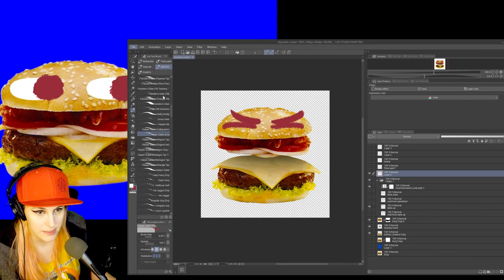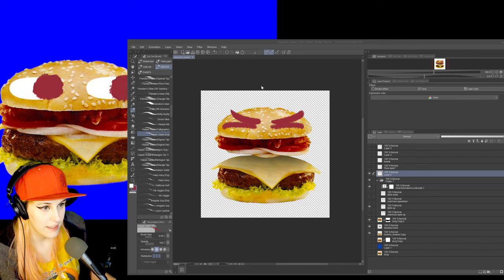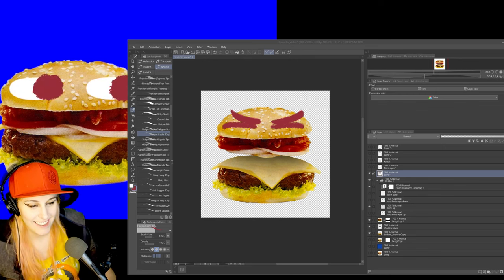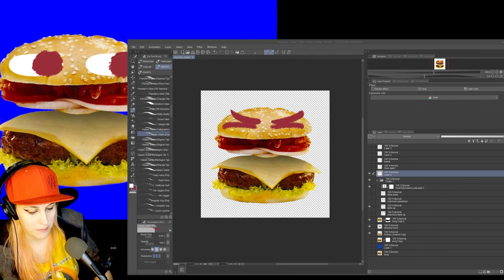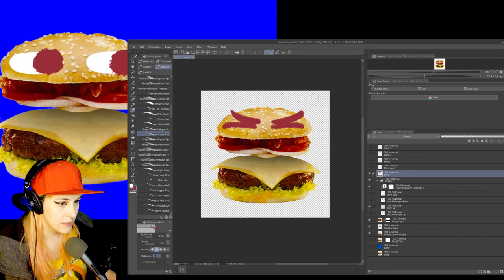Okay, let's see. I'm glad we're talking about this because it looks like we're channeling the anger into the burger quite well. Yeah, this is working for me. Angry Burg, open blink. Okay. It's hard to name all of these.